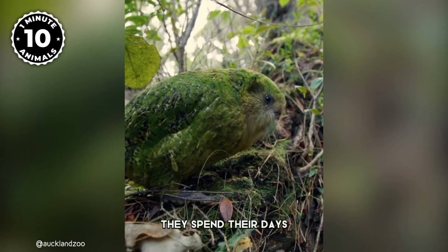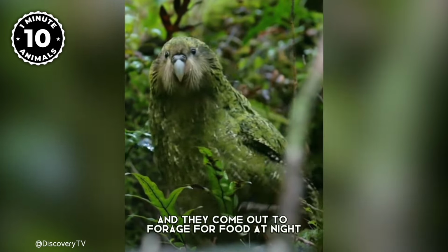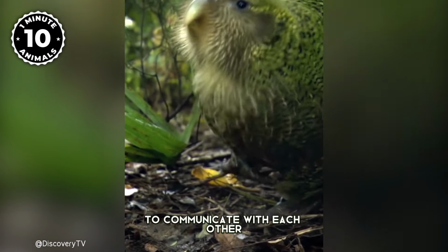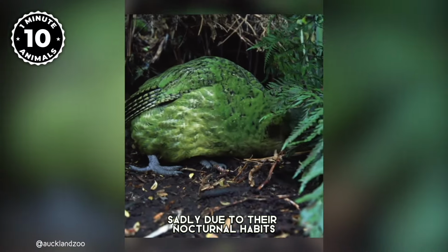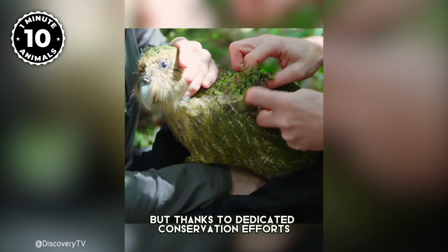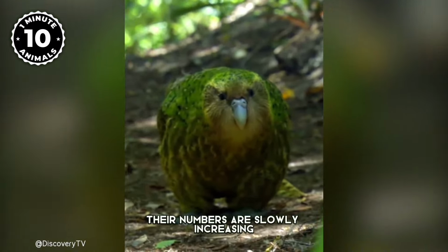They spend their days roosting in tree cavities or under logs, and they come out to forage for food at night. They are also known for their distinctive calls, which are loud and deep. They use these calls to communicate with each other, attract mates, and defend their territory. Sadly, due to their nocturnal habits, flightlessness, and habitat loss, kakapos are critically endangered, but thanks to dedicated conservation efforts, their numbers are slowly increasing.